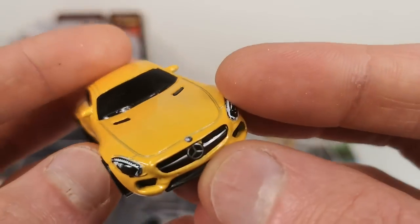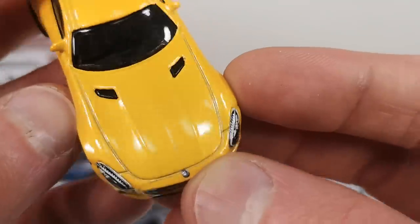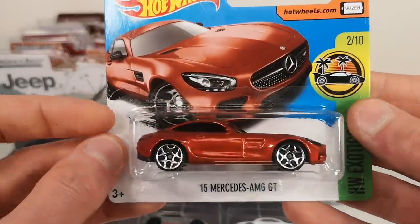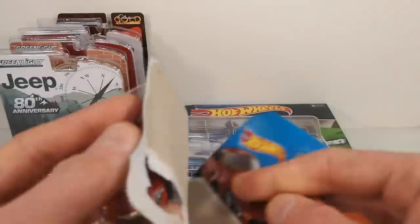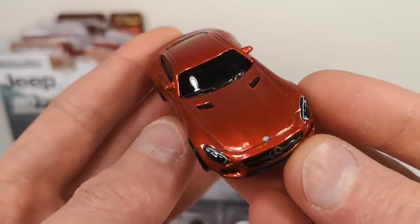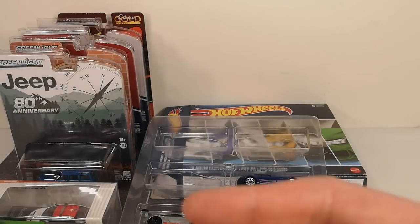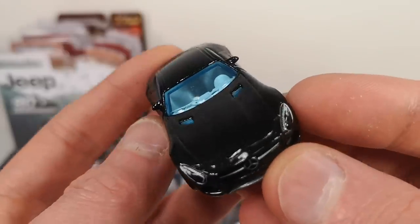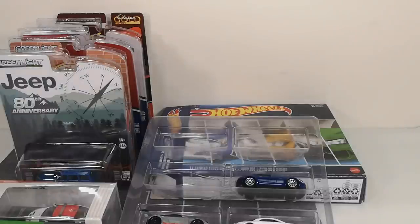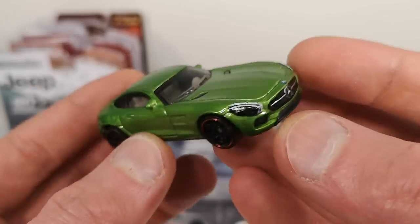So that was front and back. I'm not sure if the Mercedes badge is a tampo or not. Recolored in this metal flake dark orange. Very nice color. In the metal flake black. Unfortunately, with a blue window piece, that makes it look pretty goofy. And recolored in lime green without the blue window piece, much better.